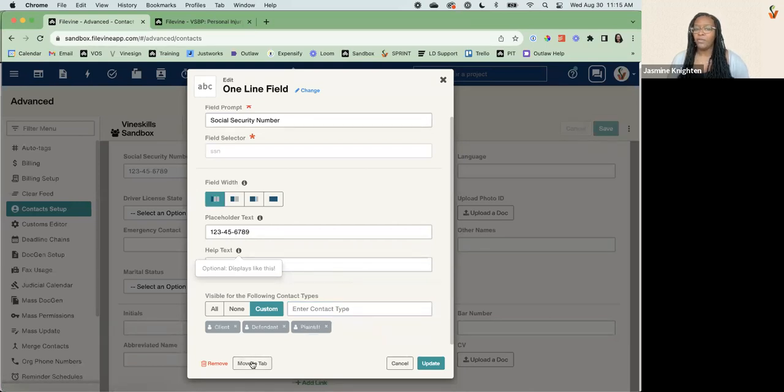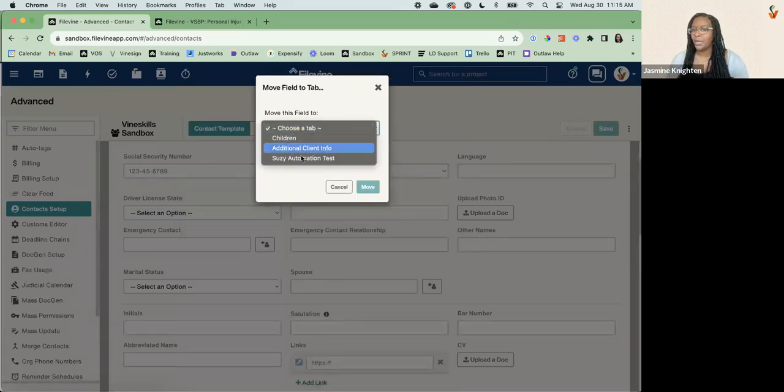This is also where you can move to a different tab. So maybe I accidentally created this and I want this actually moved to a different tab. I can move tabs there and select which tab I want it moved to.